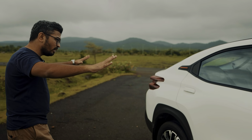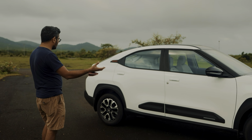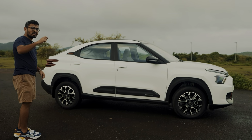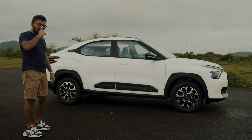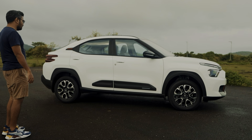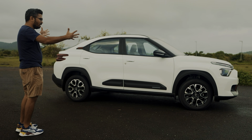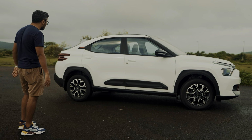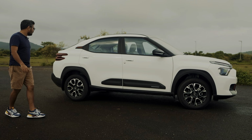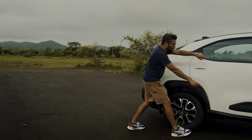Now from the side, the silhouette is very beautiful. You've got this coupe-esque shape which started off from the BMW X6 about 2 decades ago. But look at this. We now have this design in cars close to 10 lakh rupees. Who would have thought? Now coming to the back, this is the element that I like the most.